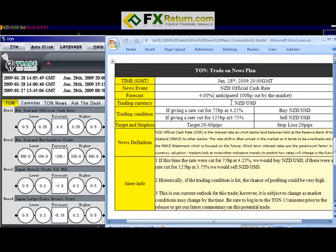Now, if they give a rate cut, we're going to trade the New Zealand dollar. If they cut it 75 BP, not as much as expected, moving the rate to 4.25, we're going to buy the New Zealand dollar versus the US dollar. If they give a rate cut of 125 BP and move the rate to 3.75, we'll sell the New Zealand dollar. Today we're going to target 20 to 60 pips off this news and put a stop loss at 20 pips.